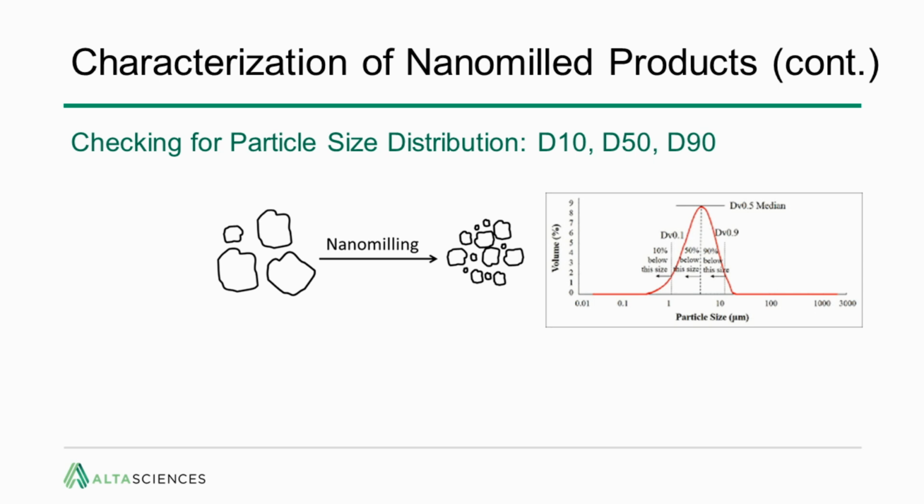So what do you want to look for when you're checking the particle size distribution? There is a general characterization that is often used for these types of measurements. That's not only the measure of the median, which is determined or called the D50, but also the D10 and the D90. The D90 is the particle size where 90% of the particles are below this size. This is particularly important for injectables, as anything being injected IV will have a limit on the upper end of the size of the particles that can be injected safely.